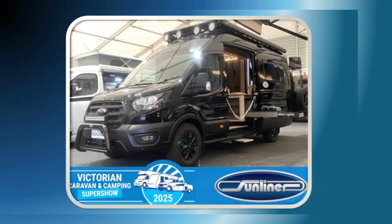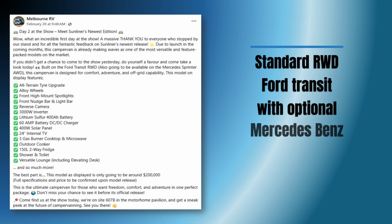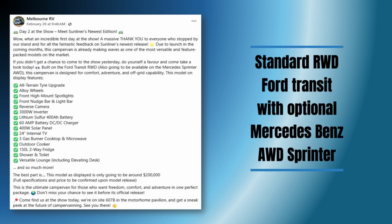It looks very exciting and seems to be rough and ready for all your off-road adventures. Now they've released some limited specs, so let's take a quick look at some highlights. Delving into the limited released specifications that they had for the show, it comes standard on the Ford Transit rear-wheel drive chassis. It has the option of the Mercedes-Benz all-terrain Sprinter chassis or all-wheel drive.